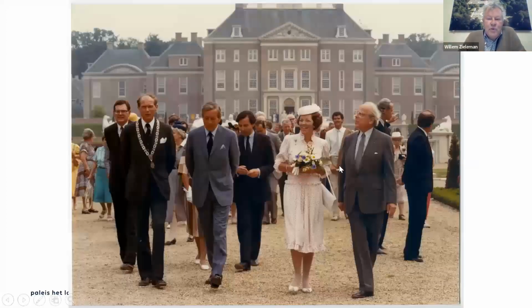Well, here you can see the opening in June 1984. It was a very warm day and of course a big feast with sparkling fountains. They worked after more than 200 years. And well, it was a fantastic day, and you can see Queen Beatrix was happy with the result. She was one of the promoters of the restoration, and she played quite a role in the preparations of the reconstruction.